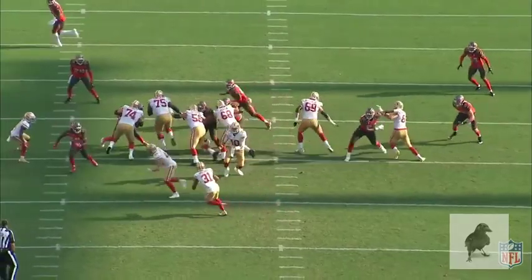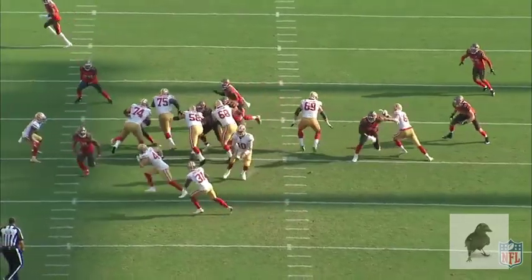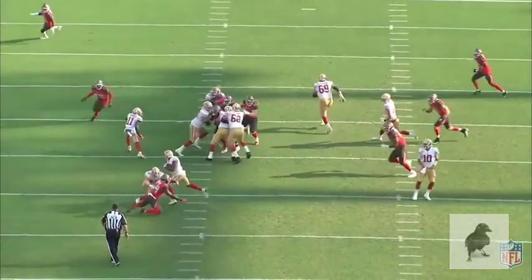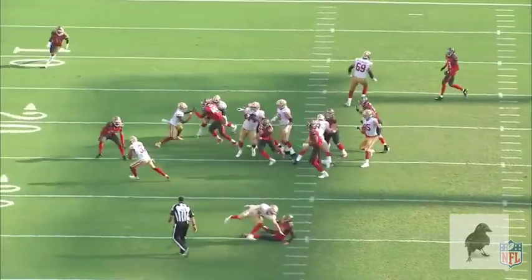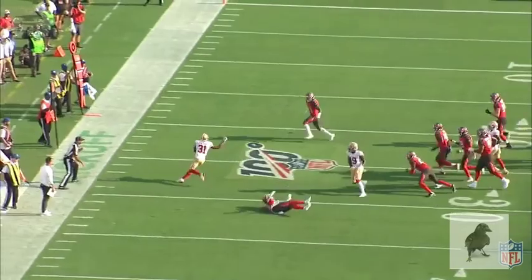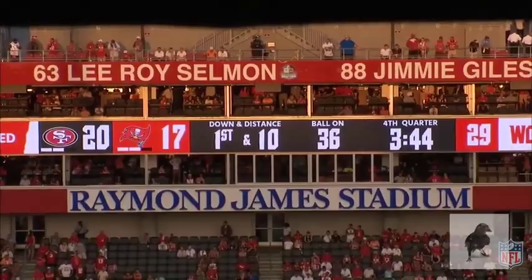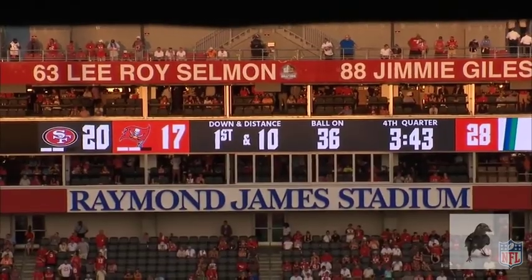Now, it's a little bit of a long step, and that's something that can be problematic for him, and we're going to show you some situations where it is. But this is a really nice play by Mostert. Quick recognition, quick footwork, sharp enough for him to work inside, then back outside, and then he finishes the play. And for a 197-pound guy, I like that he finishes hard.